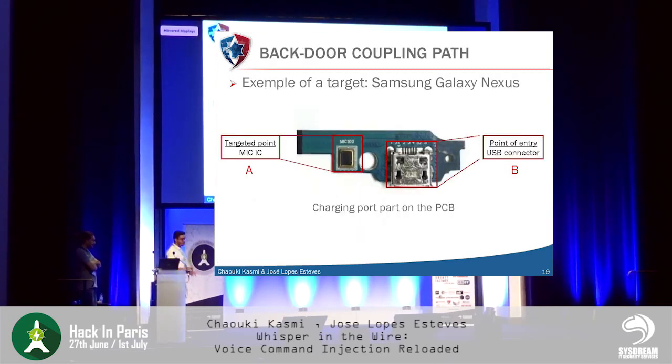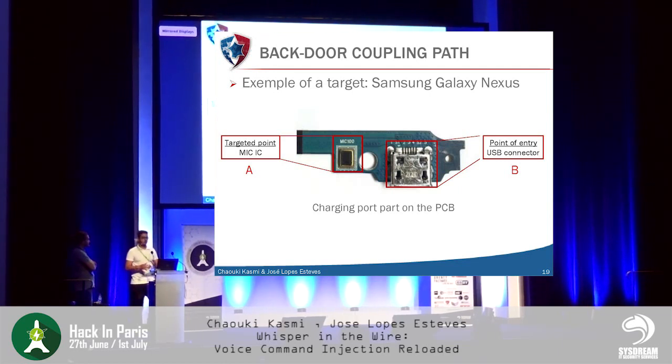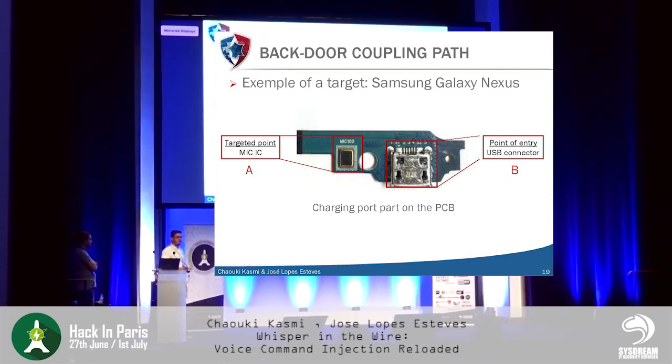Here we have an example of a target, a Samsung Galaxy Nexus. We have the charging port part on the PCB, where we can see on the right the point of entry for our parasitic signals, which is the USB connector. And what we would like is to be able to couple electromagnetic signals by entering the signal into the USB cable and reaching the microphone IC, which is on the left.